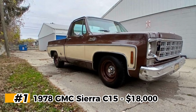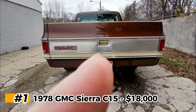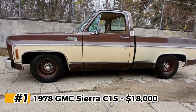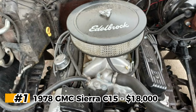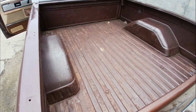1. 1978 GMC Sierra C15, $18,000. First, we have a 1978 GMC Sierra C15, priced at $18,000 in Clarkston, Michigan. This rust-free Georgia short bed truck boasts a new motor (2022), new rear end ('23), and new transmission (2023). With a refreshed front end and clean brown exterior and interior, this solid truck is perfect for serious buyers looking for a vintage pickup that's ready to roll.